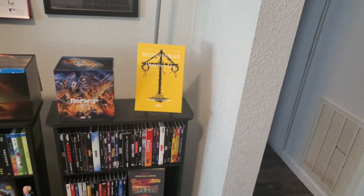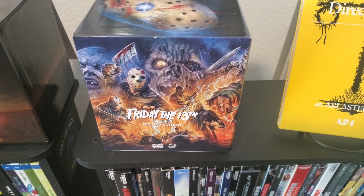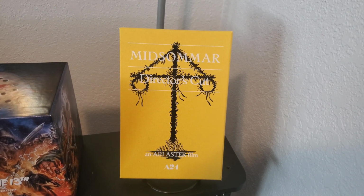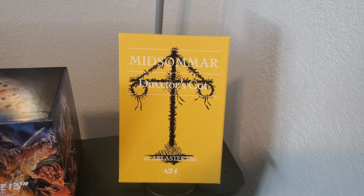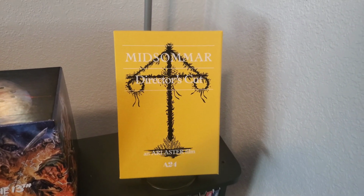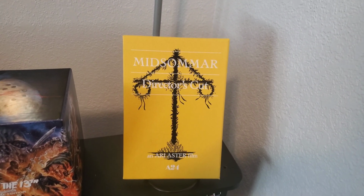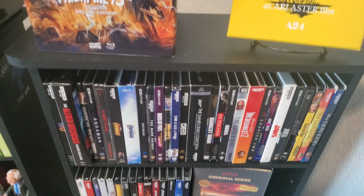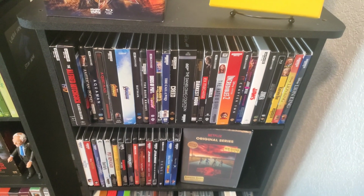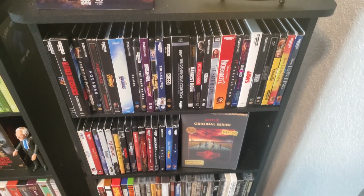So let's start out with the first one here. On top, I have the Friday the 13th Scream Factory box set on Blu-ray. And then I have the special edition Midsommar Director's Cut by A24. And this is a 4K release. Very cool release. For whatever reason, I never did an unboxing for that, but maybe I'll do that if anybody's interested. And that is above my 4K collection. So that is pretty much all of my 4K collection. I want to do a video going through each one of these titles, maybe sometime this summer.